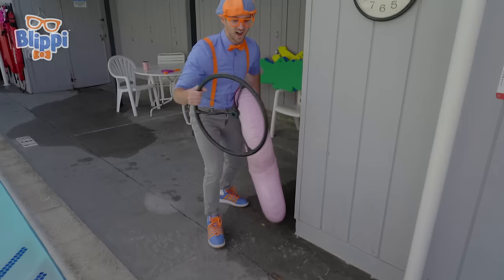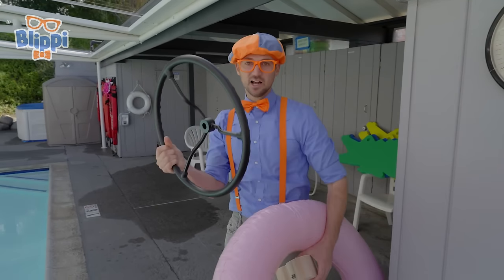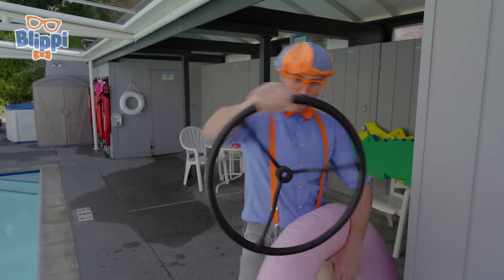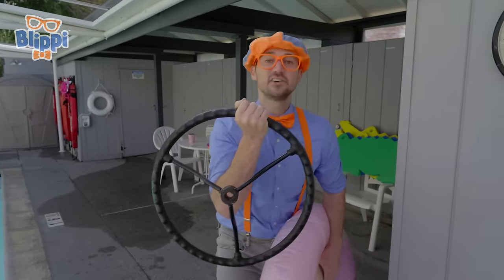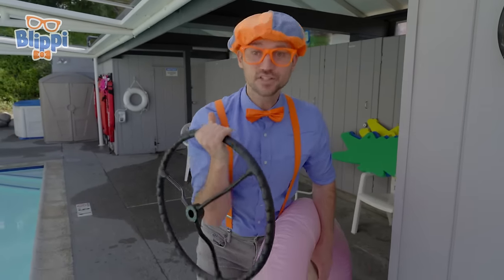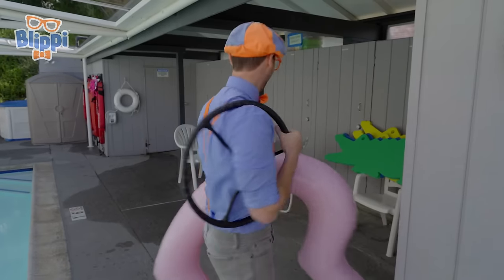This is not in the shape of a heart, but that's okay. Yeah, looks like a steering wheel. Whoa! Maybe it's a steering wheel for a tractor. Whoa! Or a sports car. Whoa! All right, let's see if this will sink or float.